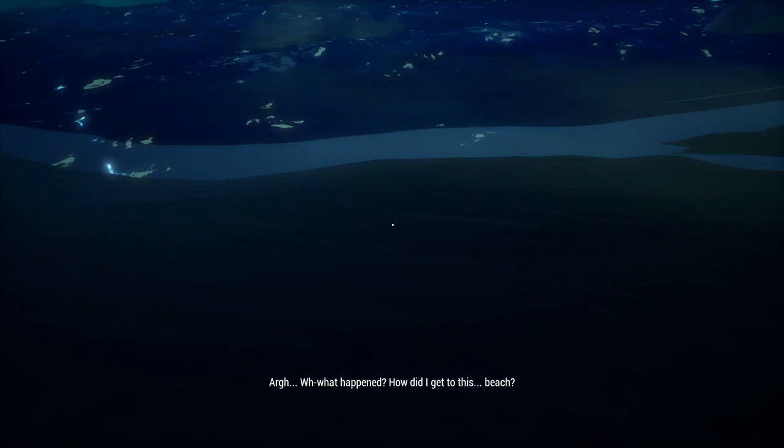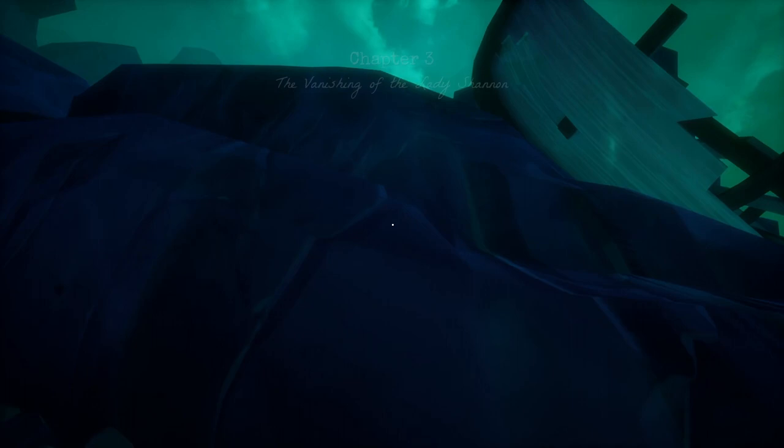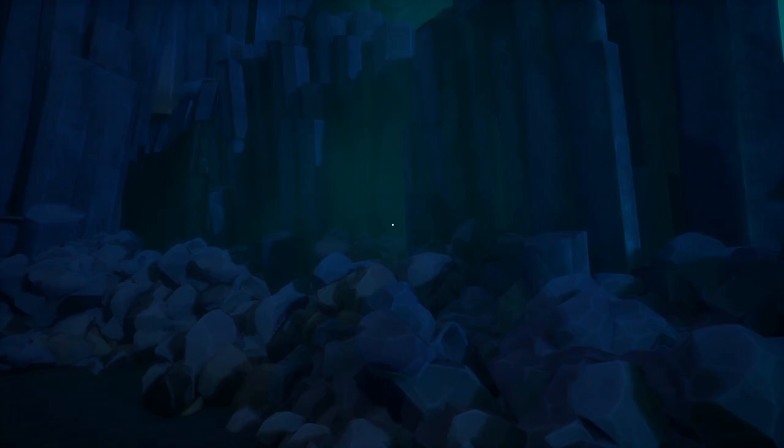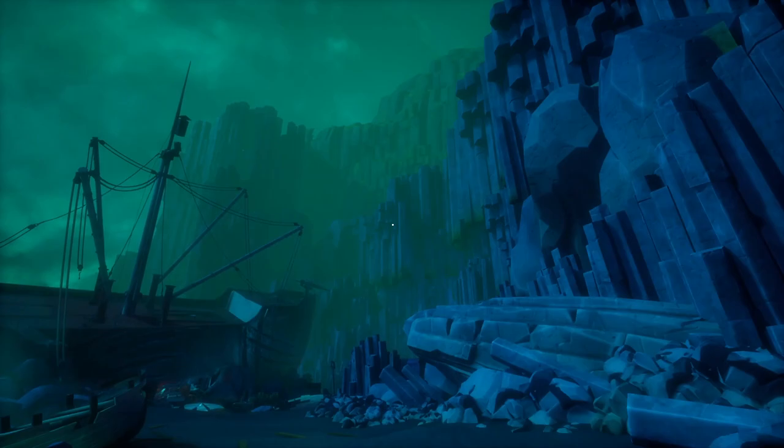That's the black ship, isn't it? Or the black sand ship? To this beach. Oh, I have a terrible headache. I thought this was a whale. The vanishing of the Lady Shannon. I just go hoop, and then I look back and oh, it's gone. Nope. Dude, they're leaning on basalt columns. It's the whole game.